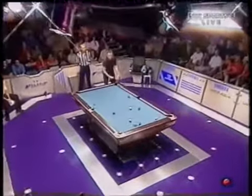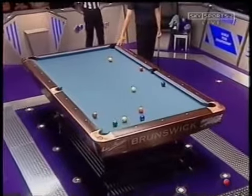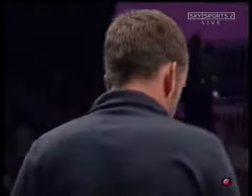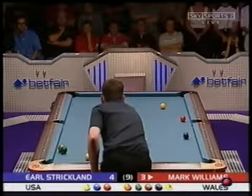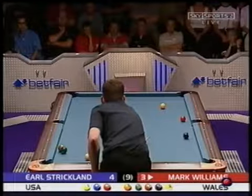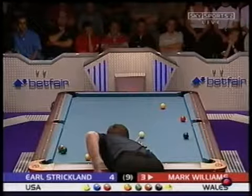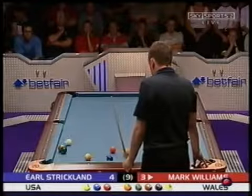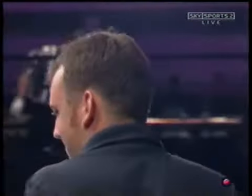Well, Mark comes to the table to break off, to try and stave off elimination. I thought Strickland was breaking for the match, so this is still a chance for Mark Williams. He's got to try and force a 1-rack decider and keep Strickland under pressure. The long 1, position, not a formality. And that was the reason you see the 1 missed. He was thinking so much about getting that cue ball back down for the 2. And has he left the 1 on?